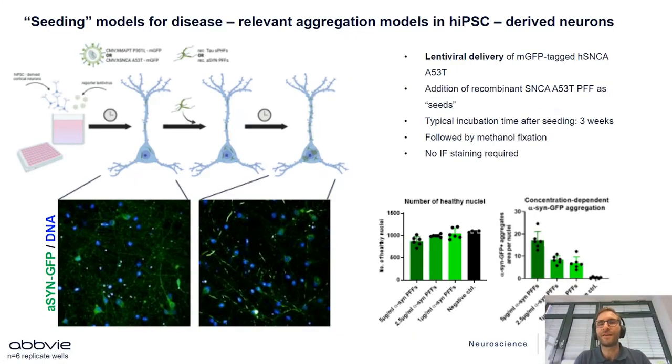With the same system, just replacing the lentiviral delivery of the GFP-tagged tau protein, you can use GFP-tagged alpha-synuclein carrying the A53T mutation. The same principle applies here: upon the addition of recombinant alpha-synuclein PFFs as seeds, this is incubated, and within 3 weeks following the methanol fixation, we can observe very nice aggregates being formed. This is not affecting the viability of the cells directly, but we see this nice concentration-dependent formation of the alpha-synuclein GFP aggregates.